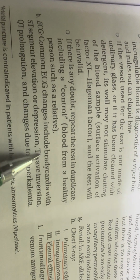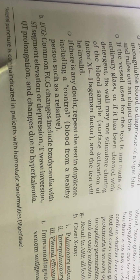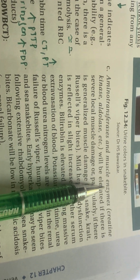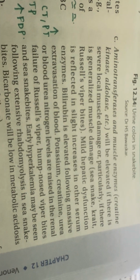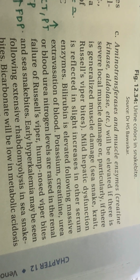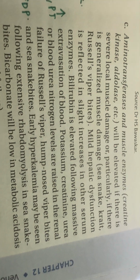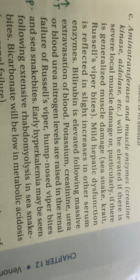ECG. Common ECG changes include bradycardia with ST segment elevation or depression, T wave inversion, and QT prolongation changes due to hyperkalemia. Then aminotransferases and muscle enzymes, creatine kinase and aldolase, will be elevated if there is severe local damage, or particularly if there is generalized muscle damage, as in sea snake and Russell viper bite. Mild hepatic dysfunction is reflected by increase in other serum enzymes.